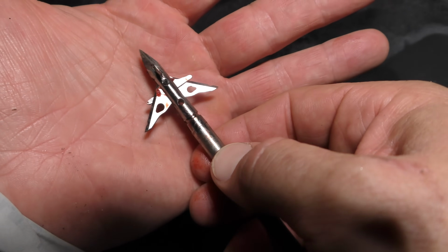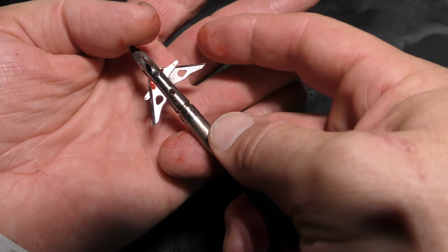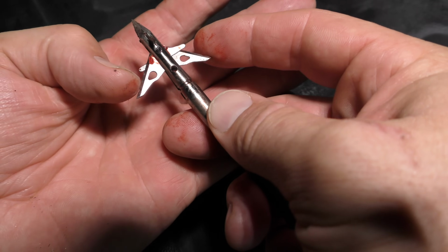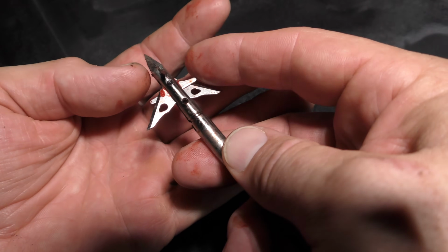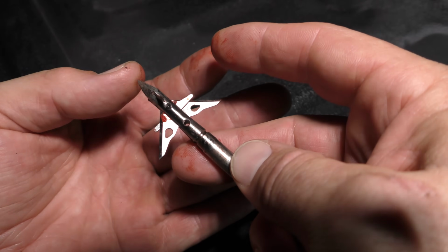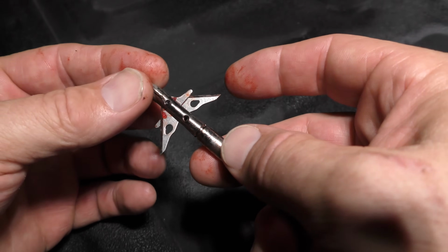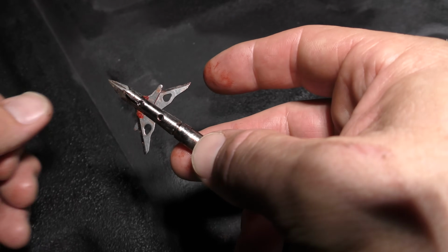All right, well, I got that broadhead pulled out. I've been checking it out. It is still extremely sharp. These edges are very sharp. The sharpest I've ever felt one after it's done that much damage. These bleeders are still extremely sharp. The tip is still good. And there are no mechanical blemishes or bends. It is still in excellent condition.